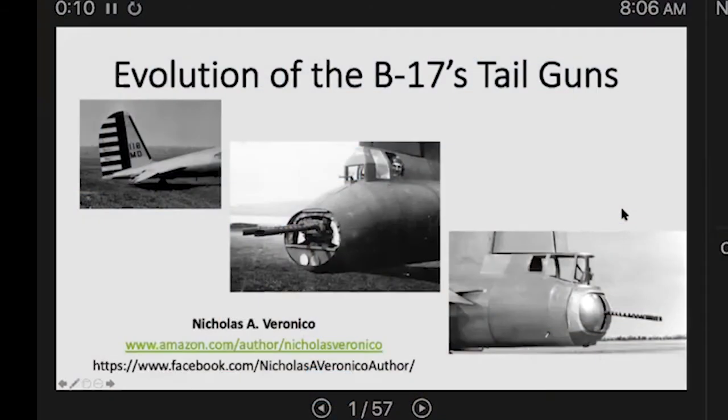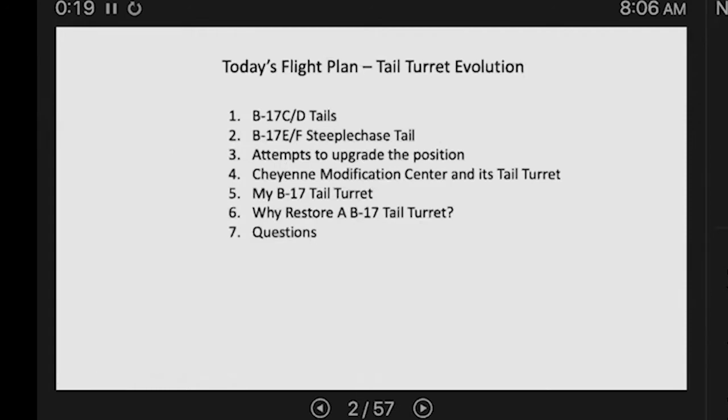Okay, great. So this morning I'm going to talk about the evolution of the B-17's tail guns, and we'll talk a little bit about each model, attempts to upgrade the position, my B-17 tail turret that will be on display at the museum, and why I restored it.